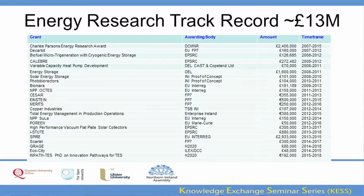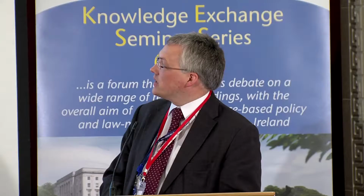They are very difficult to get hold of compared with FP5, FP7, and whatever's gone before. But we have a good track record, and a very good track record of late with regard to large-scale energy storage. I'm going to speak to you about three projects on this list in total: the Spire project, which is an Interreg project, iStute, and also the project halfway down, which is called Einstein. So why energy storage?